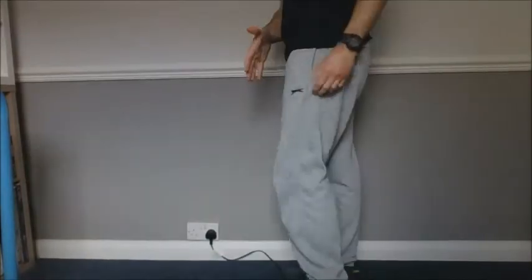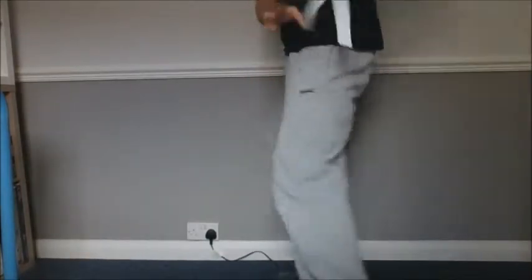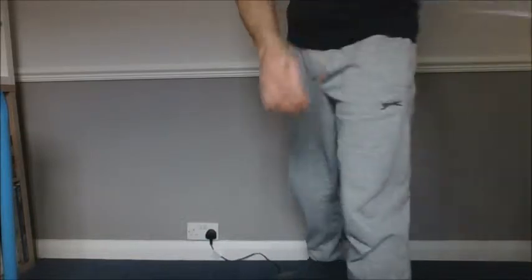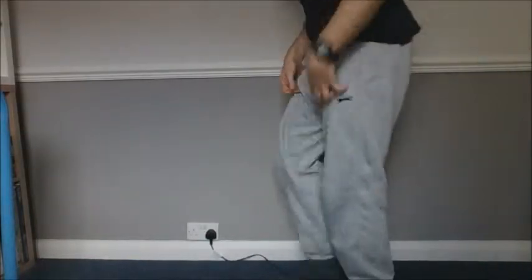Now, how do you cure this? Essentially, you've got to stretch the tight areas, which, if you remember with the cross, are on this diagonal, from the front to your back. To stretch these, stretching the hip flexors, your rectus femoris, assume this stretched position like so.